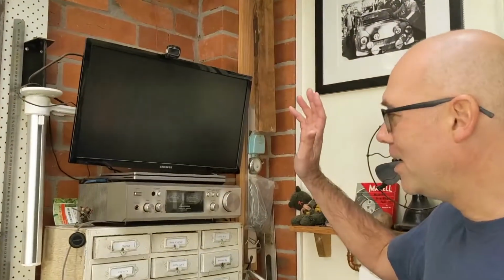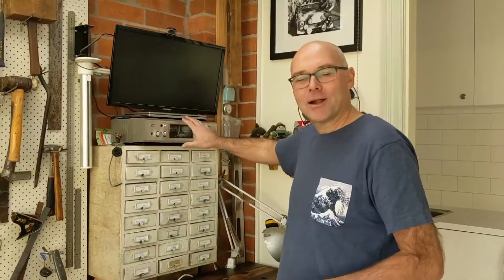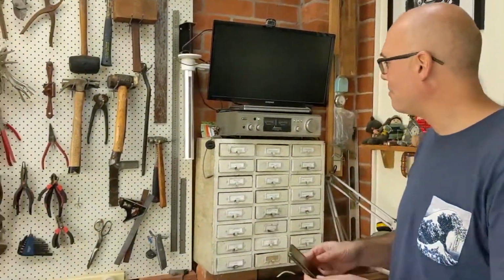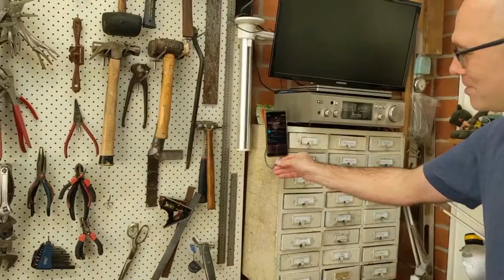Just above it is my computer and a screen that I use if I need to do any research on Google, or if I want to watch some YouTube videos, instructional videos, those sorts of things. I needed to run an amp as well so that I could listen to some music out here. I found this magnetic phone mount, so you can just put your phone up there and plug straight in, which is quite handy.